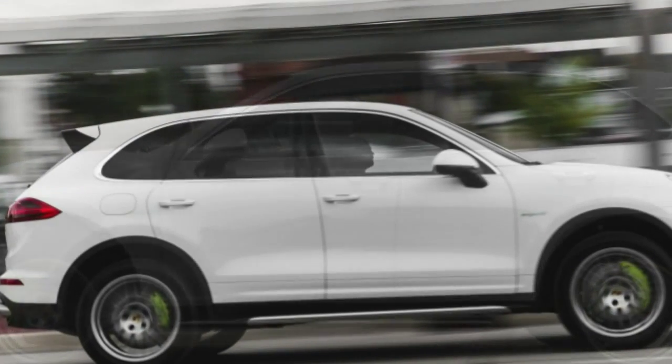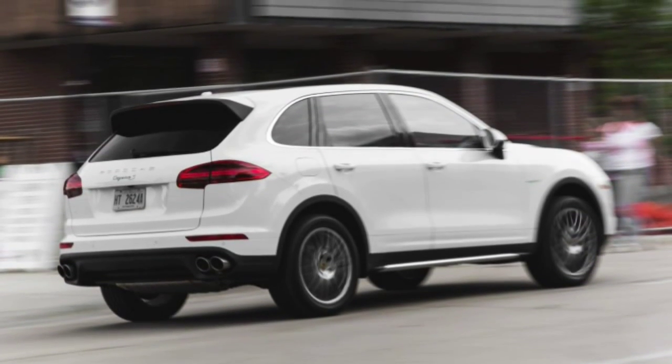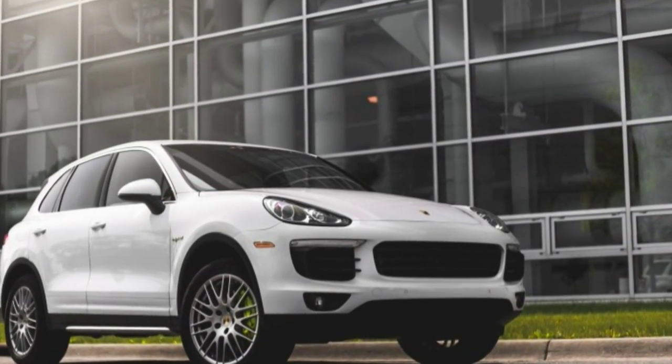The ability to drive on juice from the grid is what separates this new model from the previous Cayenne hybrid, a traditional hybrid with a relatively tiny 1.7 kWh nickel metal hydride battery pack.